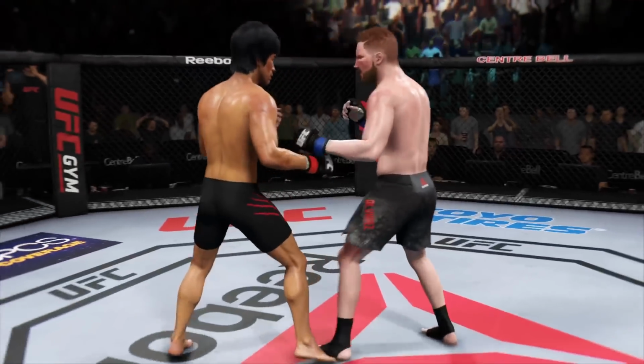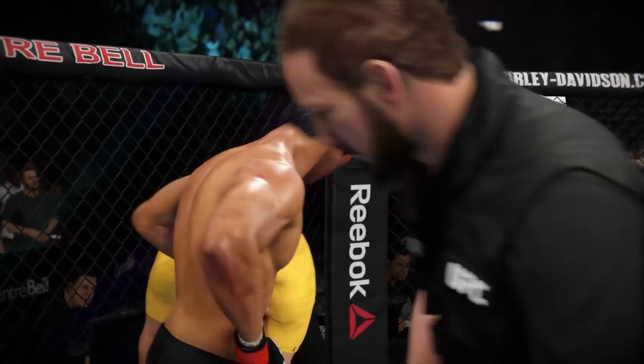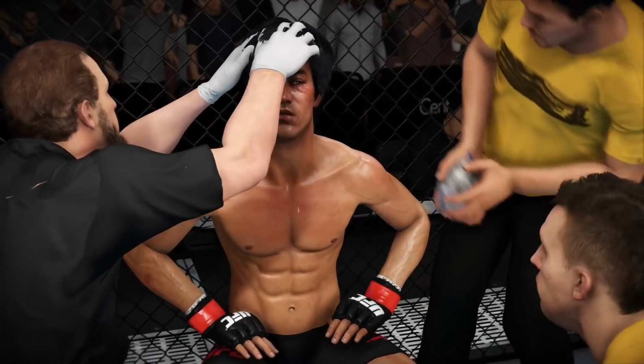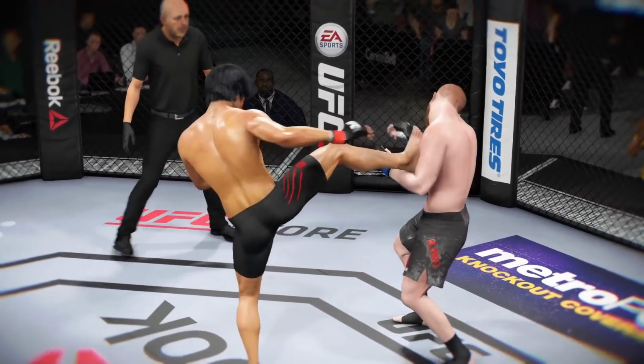Nice shot. And that's the end of round number two. And there is the horn. Big 5 minutes for him there. Great round from Lee. Yeah, that knockdown should have won him the round. It was a big moment in the fight. He doesn't want to be there. Here's a vicious kick that results in a knockdown.